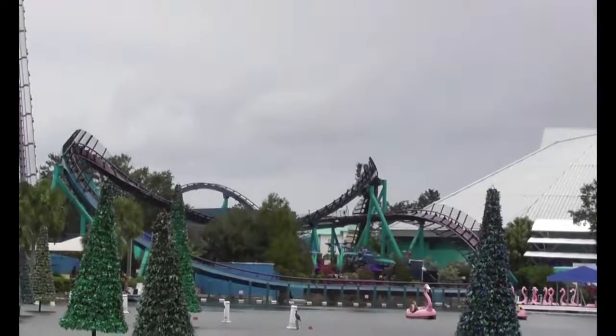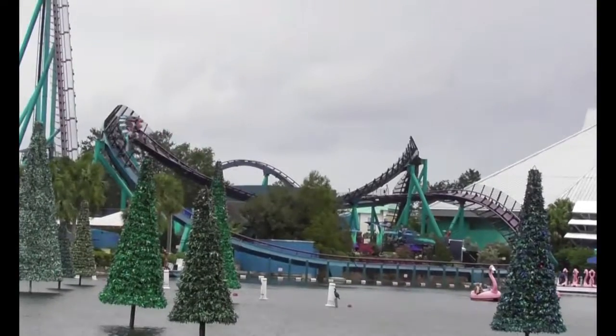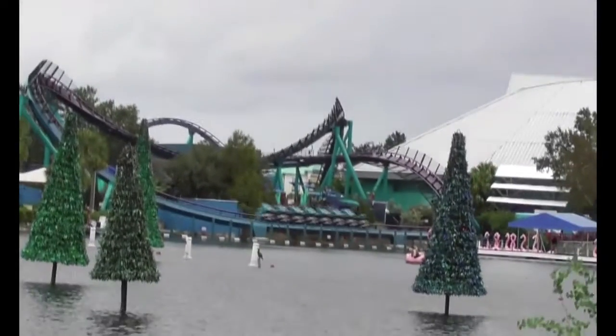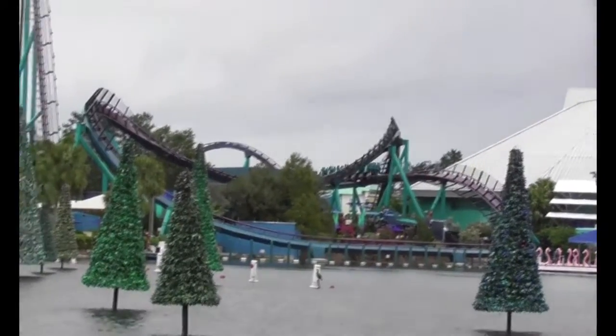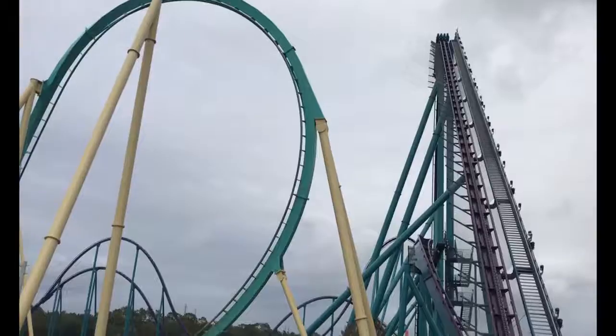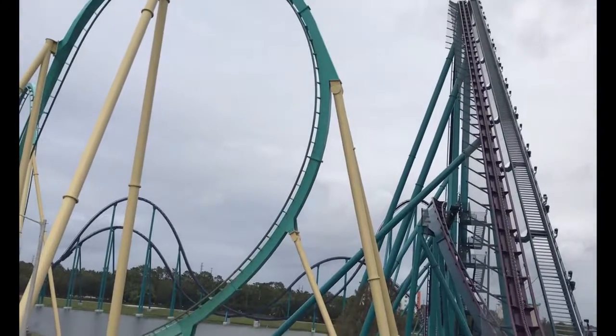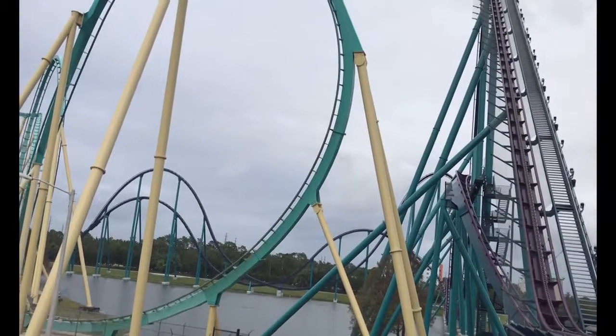You go through some nice banks, and then if you sit on the left side, you go over the water. If you sit on the left side, it feels like you can touch the water. It's a really cool element. I bet some people would say it would be really cool if it had a splash effect like Manta does. I think it's just good as it is. So then you hit the brake run. It was a good ride. You just ended a great ride.